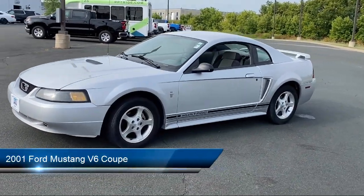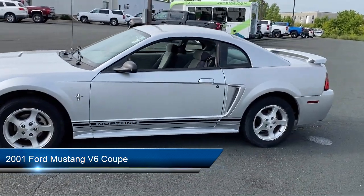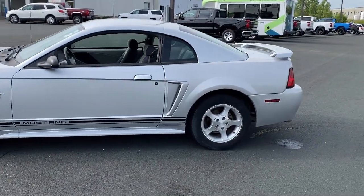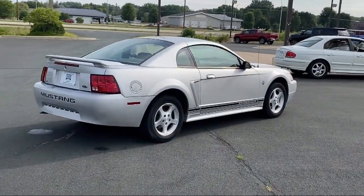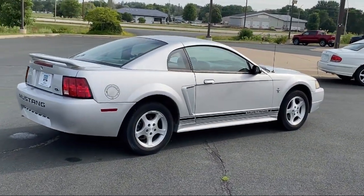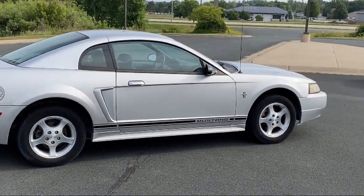Here's a look at one of our great vehicles from our inventory, and it comes equipped with keyless entry, alloy wheels, air conditioning, power windows, four-speaker audio system, CD player, side airbags, fold-down split rear seat, panic alarm, front and rear anti-roll bars, and much more.